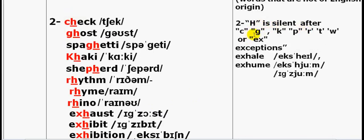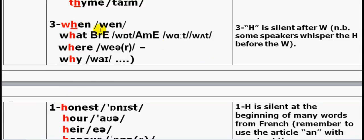H is silent after C, G, K, P, R, E, W, or X. Exceptions here: exhale. Number three: when, what, where, why. H is silent after W. Some speakers whisper the H before the W.